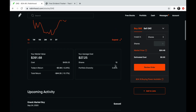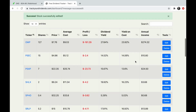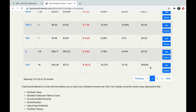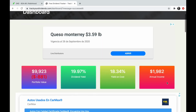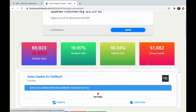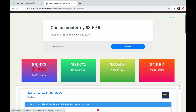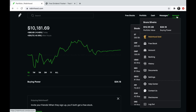So it got queued again. So we're going to go from 16 to 16.5. Let's find OKE over here. There we go, page 2. 16.5. And I have the equivalent of $59.84. Let's see if that's going to change. Let's go back there first. It did change. It went up a couple bucks. And my total annual income went up a couple bucks as well. Also, my total amount invested went up. All right, back to the portfolio again. Let's see how much we have left now. $34.18.